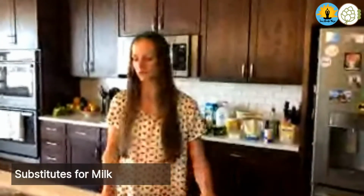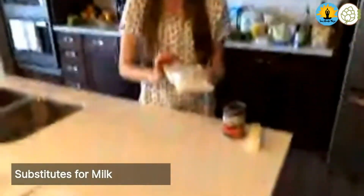So if you do not have milk or one of these milk substitutes, there are some other ways that you can substitute things in place of milk. Jessica's also going to drop a link with a blog post, not my blog post, but another dietitian who has some different tips. So first of all, there is such a thing as non-fat instant dry milk.